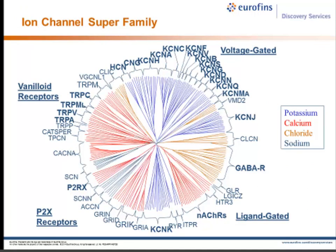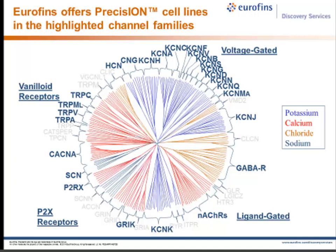Today my talk will center around the validation of ion channel cell lines that we've developed here at Eurofins. I'm sure the dendrogram of the ion channel superfamily is familiar to many of you, and I just want to use it to inform you that Eurofins offers precision ion cell lines in the highlighted channel families. Today, my talk will center around the GABA family.